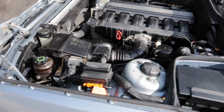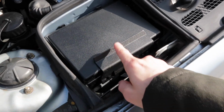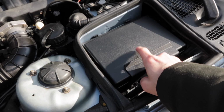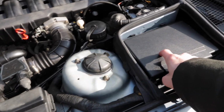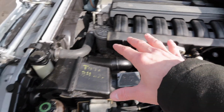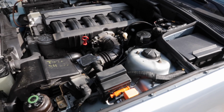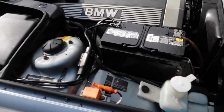But here is the beautiful engine bay. Look at this. Look how freaking shiny this is. I've never seen this look like this. These are always very beat. Stock everything, shiny, clean, for the most part. It's just beautiful. Everything about this car is beautiful.